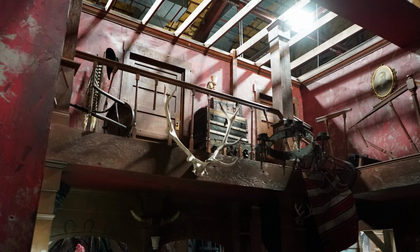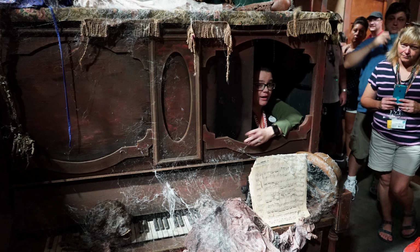This is the bar scene, and we're just kind of showing you just how big these sets are. It's a 2-story set, which is pretty awesome. And this scare was pretty fun. It's in the piano. Right as you're walking into this scene, as you can see, Kelly has opened the little screen, and that is where a hand will pop out and scare you.